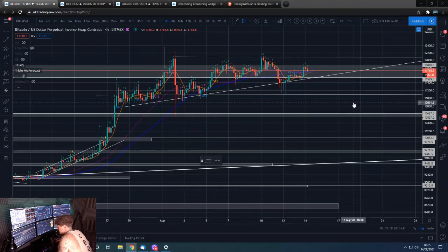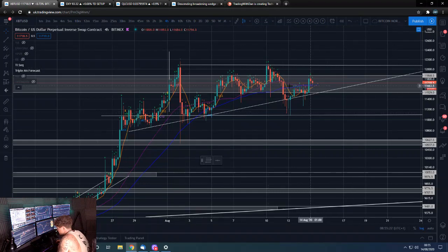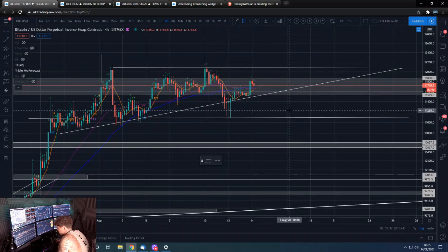As you can see on the 4-hour time frame here, Bitcoin is still within this resistance block. We're still inside the ascending triangle. We adjusted this pattern at the bottom trend line, but we do look like we're holding the pattern quite nicely as it stands. We had a nice pump up yesterday evening, and now we're just backfilling that move.